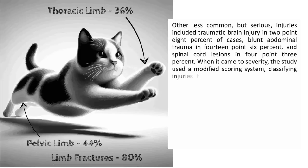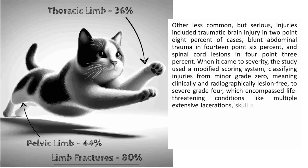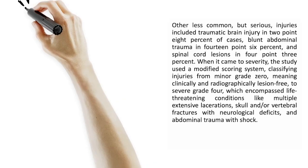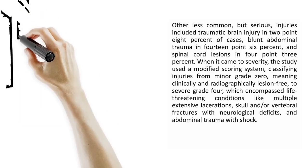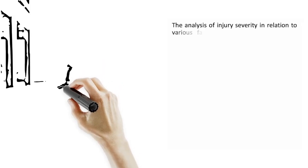When it came to severity, the study used a modified scoring system, classifying injuries from minor grade 0, meaning clinically and radiographically lesion-free, to severe grade 4, which encompassed life-threatening conditions like multiple extensive lacerations, skull and/or vertebral fractures with neurological deficits, and abdominal trauma with shock. The analysis of injury severity in relation to various factors provided crucial insights.